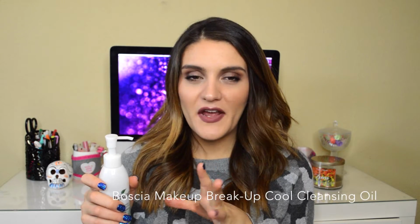Rub this all over your face when you have makeup on, and it takes everything off, and it has a nice cool feeling. So I like to use this first before I go in with any sort of face wash. This is kind of my initial getting all of the makeup off step, and it works fantastically. I have repurchased it. I have really enjoyed using it most days this year, so I had to give it a shout out.